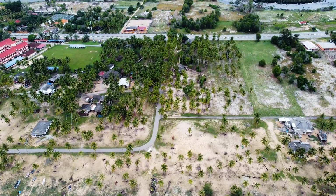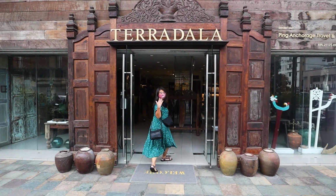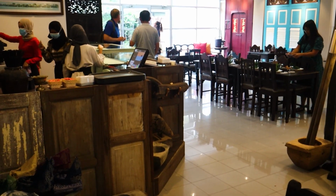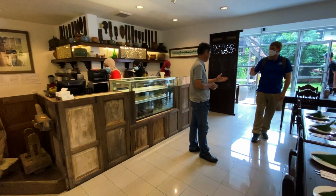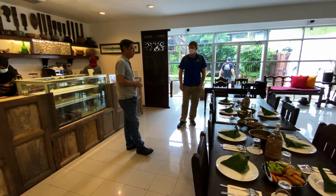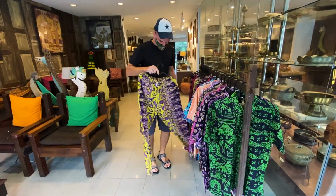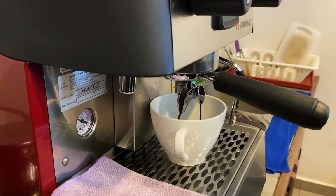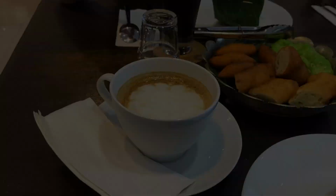But this morning we had a really, really nice coffee and breakfast. We had nasi dagang at Teradala. Teradala is a cafe slash gallery slash shop, and soon they're gonna open up a boutique hotel there. It's a beautiful space. It is owned by the same owner of Terapuri, Mr. Alex Lee. We had a really beautiful morning there, and now it's time to explore this kampung. Let's go.